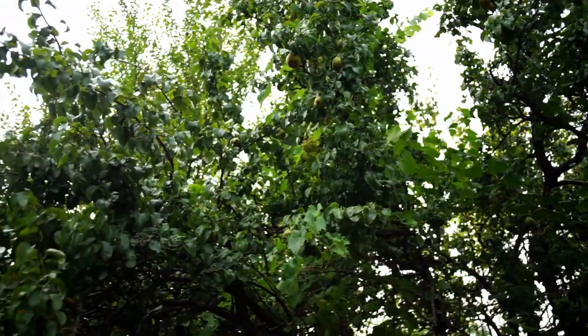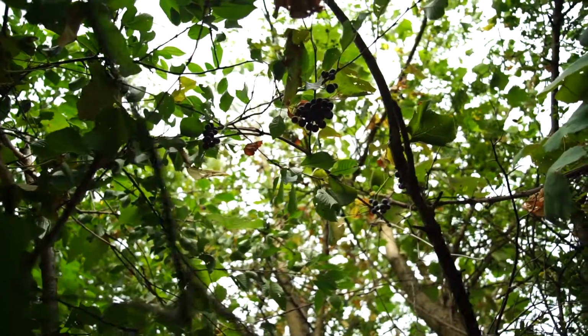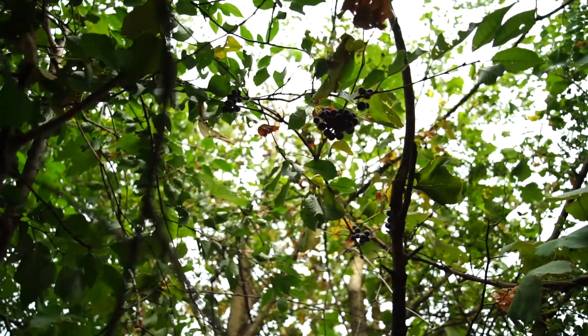When we have the modern mindset, we think about a grape land. It looks like a bush, but normally the grape is actually a climber.